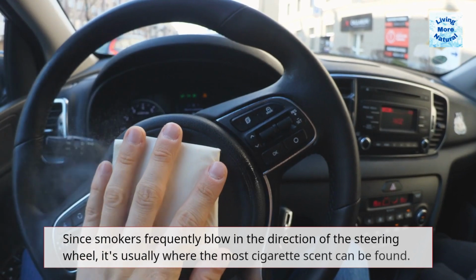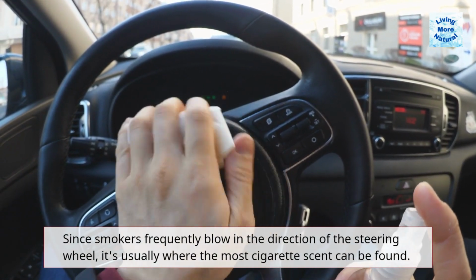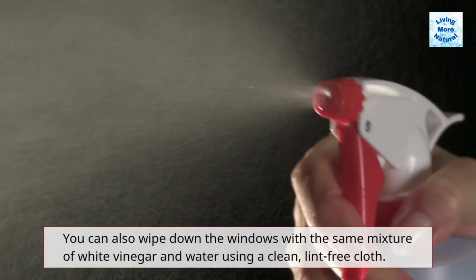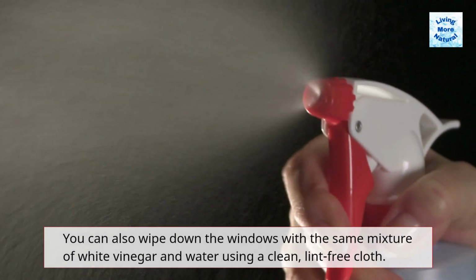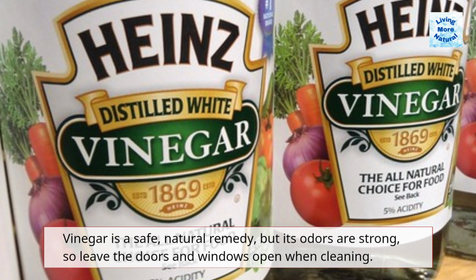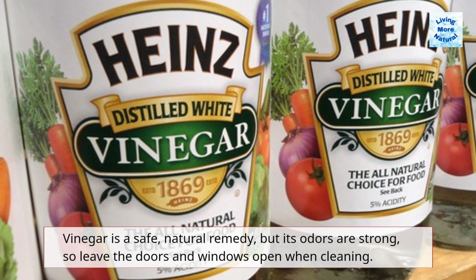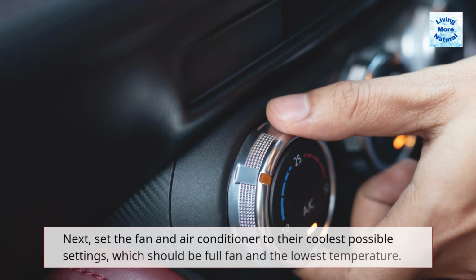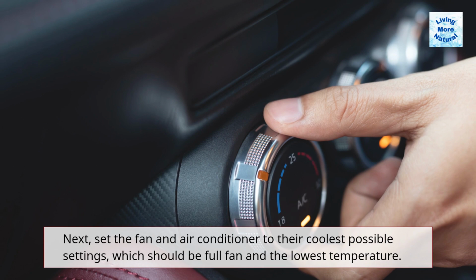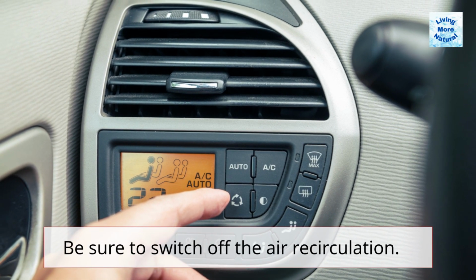Since smokers frequently blow in the direction of the steering wheel, it's usually where the most cigarette scent can be found. You can also wipe down the windows with the same mixture of white vinegar and water using a clean, lint-free cloth. Vinegar is a safe, natural remedy, but its odors are strong, so leave the doors and windows open when cleaning. Next, set the fan and air conditioner to their coolest possible settings, which should be full fan and the lowest temperature. Be sure to switch off the air recirculation.